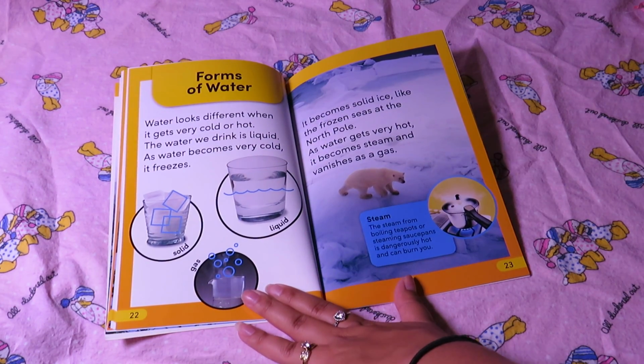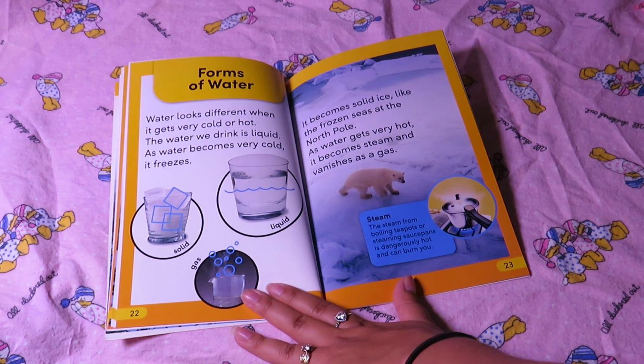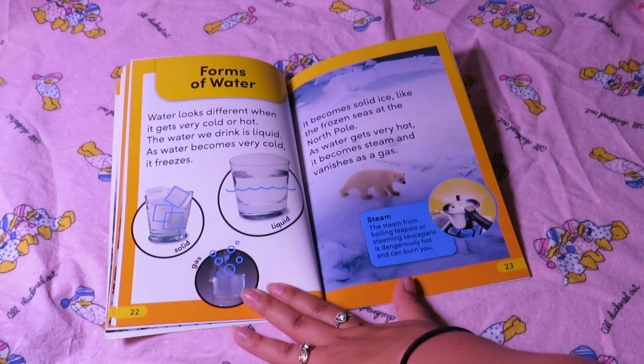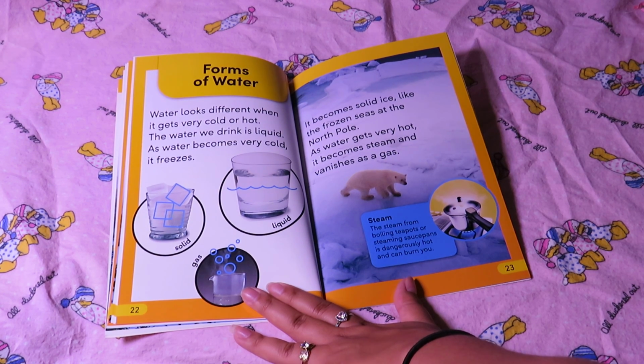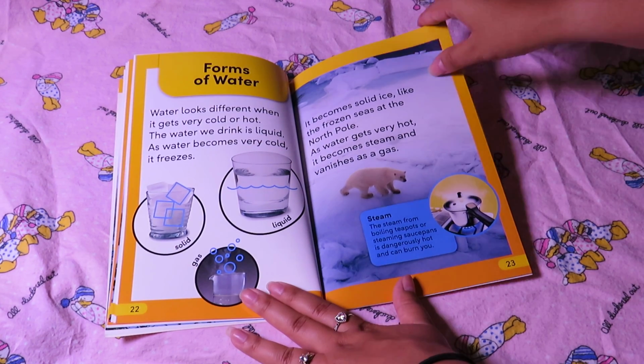Forms of water. Water looks different when it gets very cold or hot. The water we drink is liquid. As water becomes very cold, it freezes. Solid, liquid, and gas. It becomes solid ice like the frozen seas at the North Pole. As water gets very hot, it becomes steam and vanishes as gas. Steam, the steam from boiling teapots or steaming saucepans, is dangerously hot and can burn you.